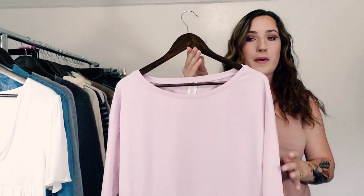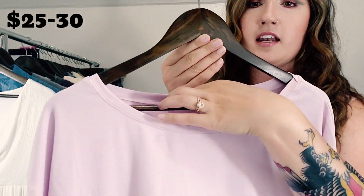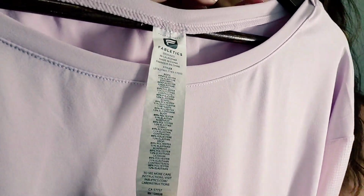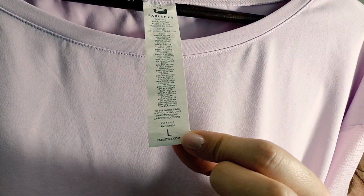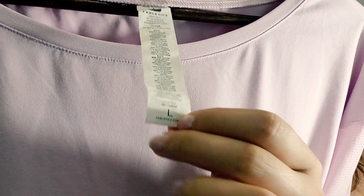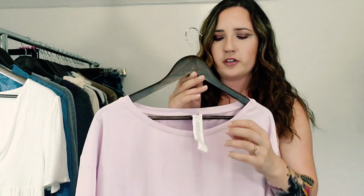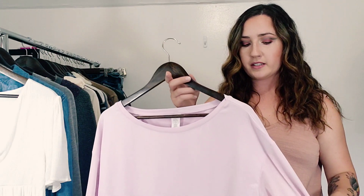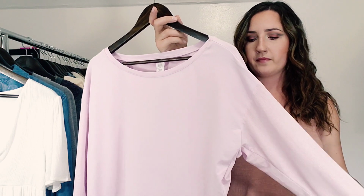Next is this shirt by Fabletics. And luckily for me, this one still has the tag on it. Usually these and Lululemon almost always have the tag ripped out. Size large, which is a good size. I was able to look up the style number on here. By the way, I do plan on doing a video soon on how to look up style numbers for several different brands, so stay tuned for that.